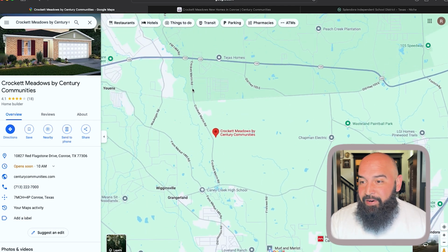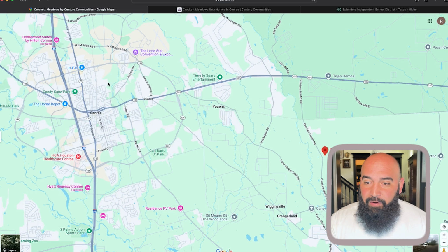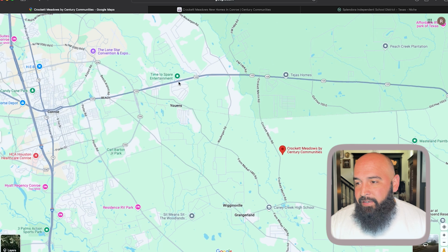And if you were to come up here on 105, you have a lot, especially because you have Conroe right here. Let me move this out of your way. You've got downtown Conroe, and there's a ton to do right here. And as I showed you, it's pretty close, less than 20 minutes. I think it was 15, I don't remember. There was a little bit of traffic. I think it was 19 minutes to get to Conroe, but you've got a lot of stuff right here on 105.